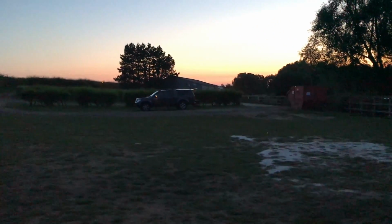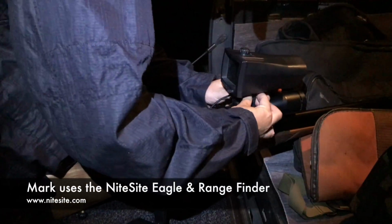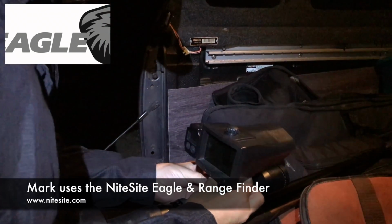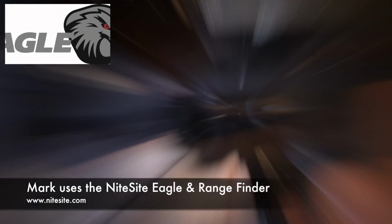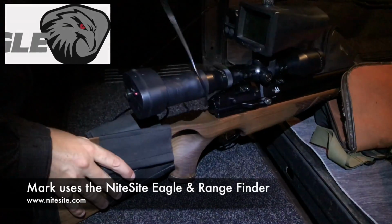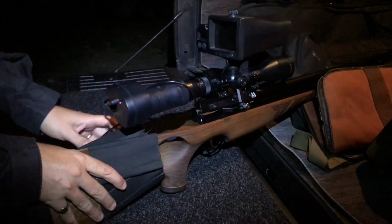Light's fading quick. Just like myself, Mark's been using the Nitesite system for a couple of years now. He's since upgraded with the added Rangefinder as well, which, just like Ian, you'll see a little later, is used very effectively on air rifles when gauging distance at night time, especially when you've got to compensate for drop, etc.